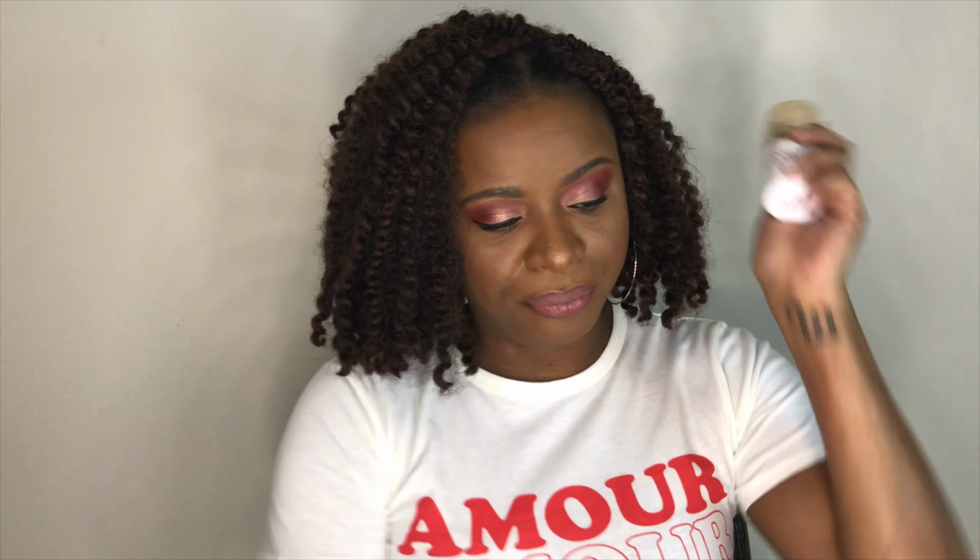So I really enjoyed the mist of the coconut 3-in-1 primer water. This was nice. I love the scent. I don't know necessarily if it did anything special for my makeup. This was a hit for me.